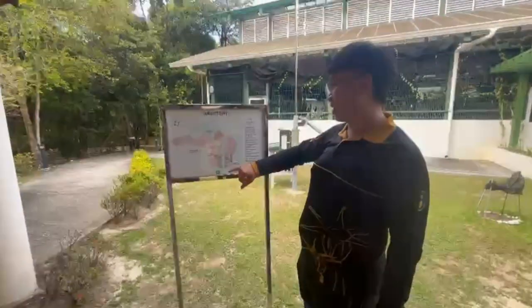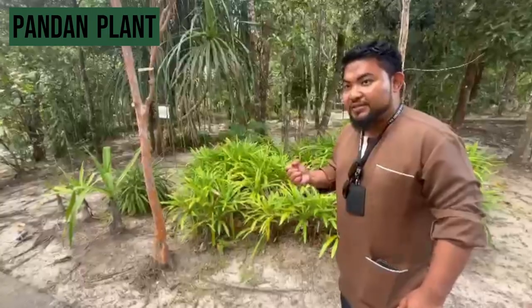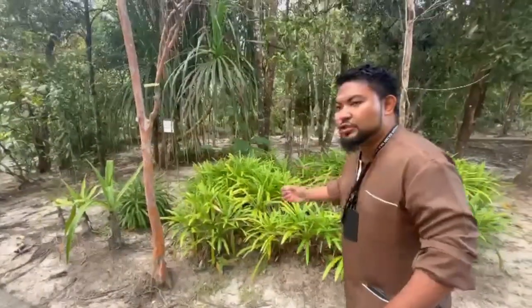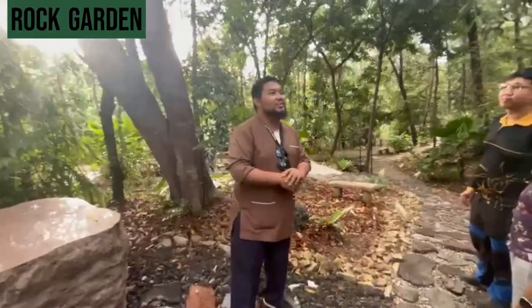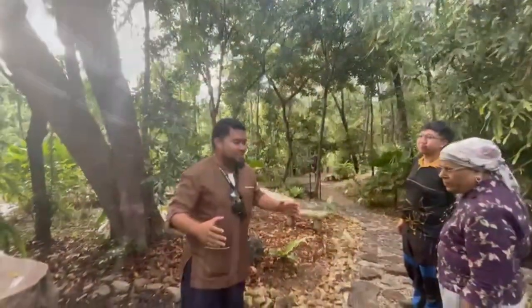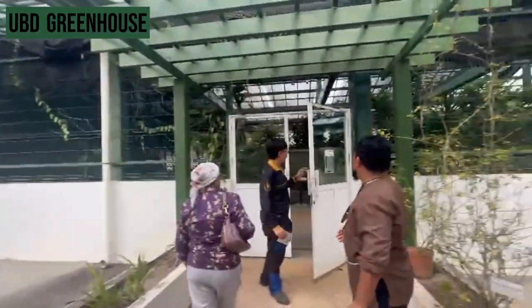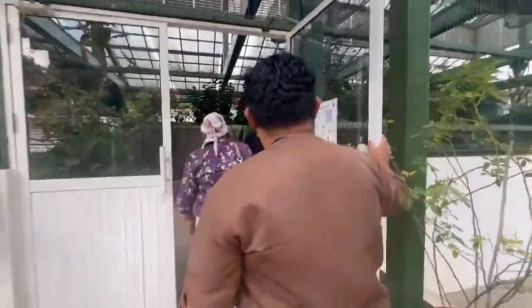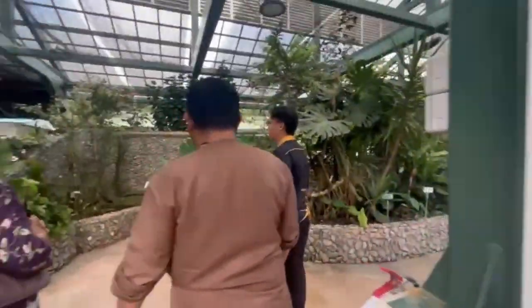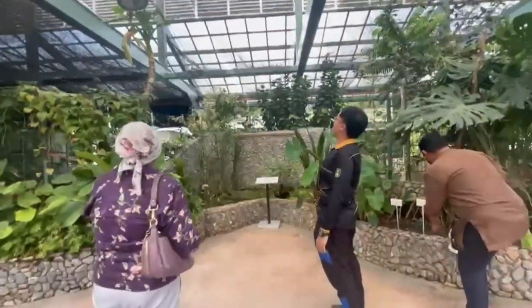It was such a privilege to be taken around this facility on the UBD campus by two young, brilliant minds. They had so much knowledge about the plants, about the rocks, and also about the land itself. And it made me wonder that we oftentimes forget the history that our land bears, the natural habitat that has carried humankind through centuries. So it was wonderful to learn about the plants and the various species that were indigenous to Brunei itself.